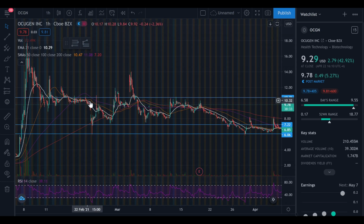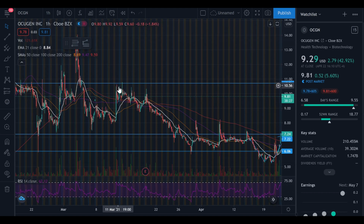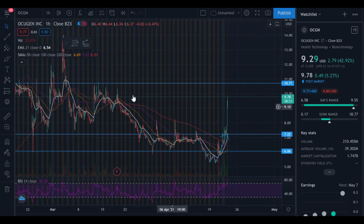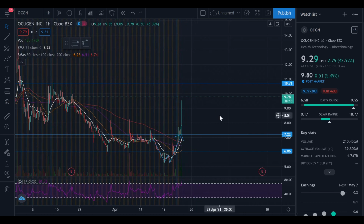$10.71 mark. We got completely rejected here, bounced off here. So we've bounced off it numerous amount of times. You go a little bit forward as well, go into March, 11th of March, 12th of March, we just completely kept getting rejected again and again, and then we did see a breakdown of the price. So now we closed at $9.29. Post market we are $9.78. That, in my opinion, is the first line of resistance, $10.71.